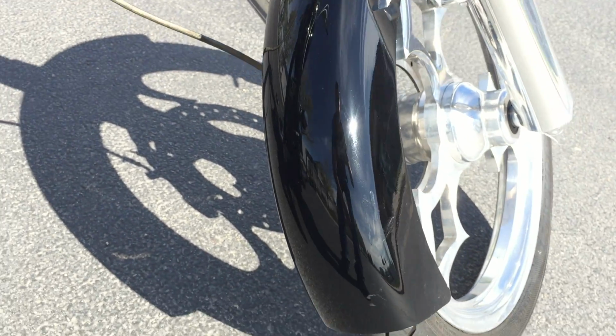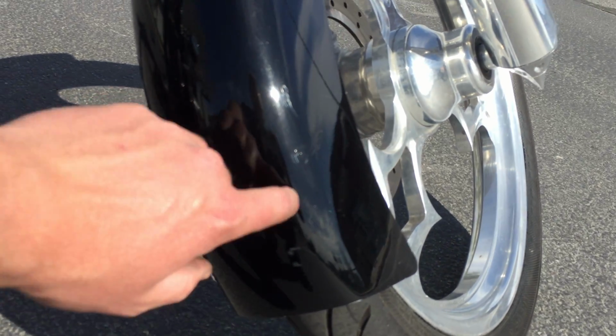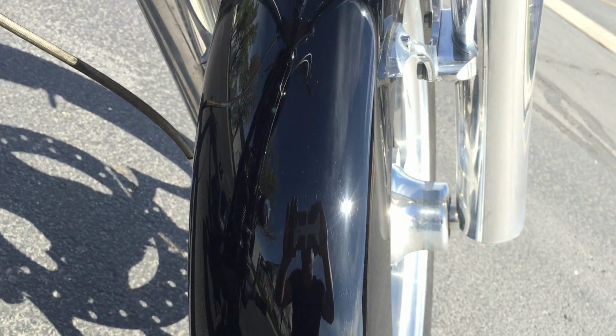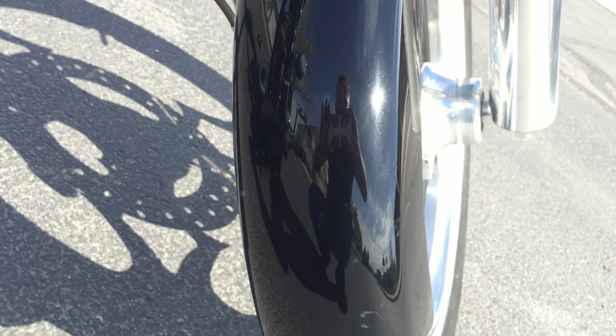Front fender is in decent shape. You do have some areas where it's been touched up, right there and there. Again, not a show bike, so there are some blemishes, and again, that's why I'm doing the video, to give you a better idea what the condition is.